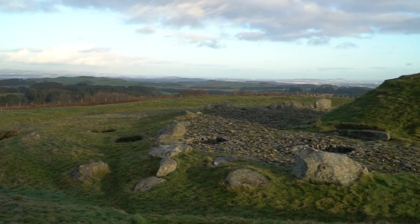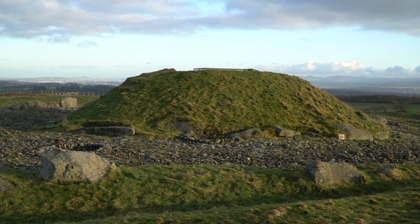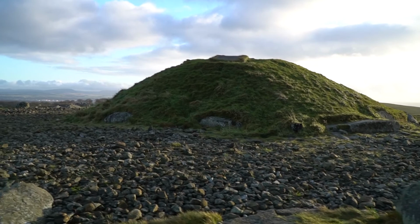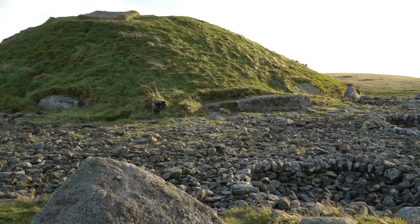Because I'm up on a hill and it is so exposed, that does mean it can get really, really cold up here. So make sure that you bring a jacket. Cairnpapple Hill has been used as a major ritual site and burial place for the past 4,000 years. At its centre lies a henge monument, a rare type of Neolithic ceremonial monument.